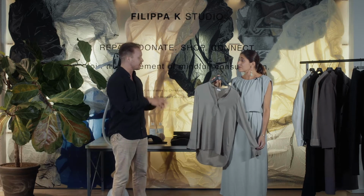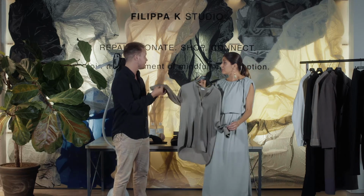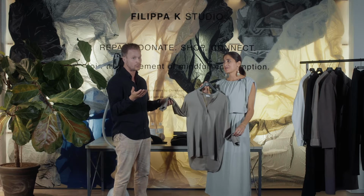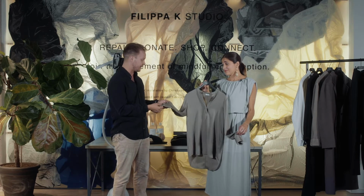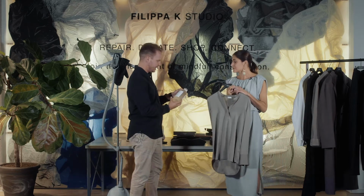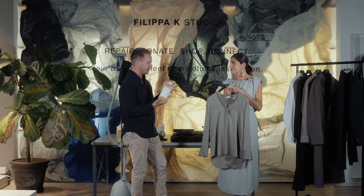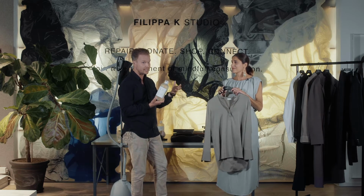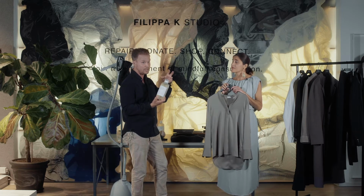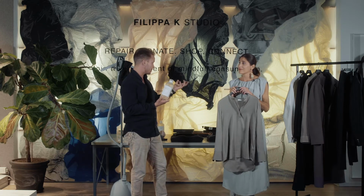Other than that, this one is simple to take care of. Hand wash. Absolutely. You don't have to go to the dry cleaners with this one. You can use a delicate detergent. Steamery has one that is designed to take care of wool and silk fibers. Normal detergent will actually break down these fibers because they consist of protein. A lot of stains also consist of protein.